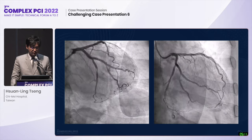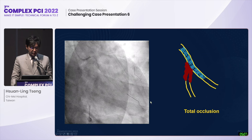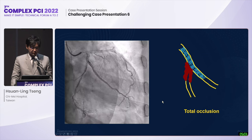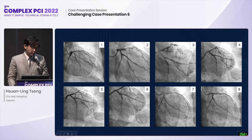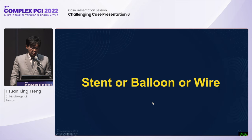We can see the flow was slowed to TIMI 2 flow. Then it resulted in no flow and total occlusion. The territory of this branch was large, so we needed to rescue it. What kind of method could we use?